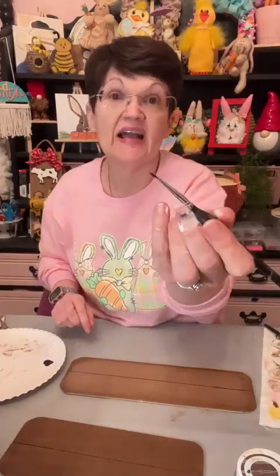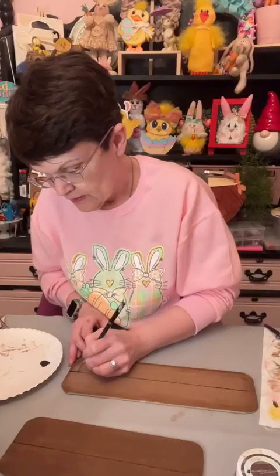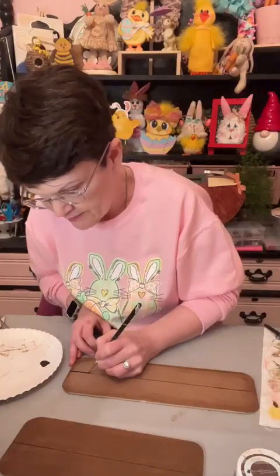It's a lot. All right, so now I'm going to take some black and a little bitty brush, and we're going to go in between right here in the middle where the line is. I'm going to do the best I can. It's not going to be the best line ever because it's kind of hard to get in between.